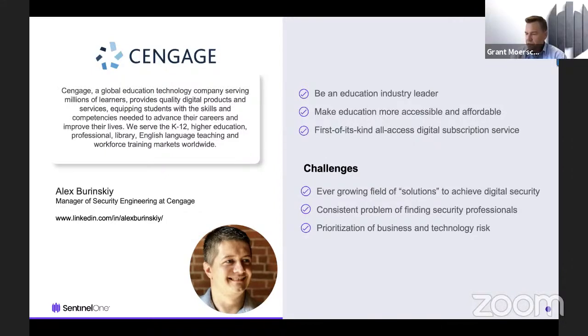I think, at least for Boston, which is a very tough market to find security professionals and talent in, that has really limited how big a team can be here. And then there's this just massive field of solutions that are being marketed to achieve, quote unquote, flawless security. So with all of that, it's a lot to manage for a team of our size.